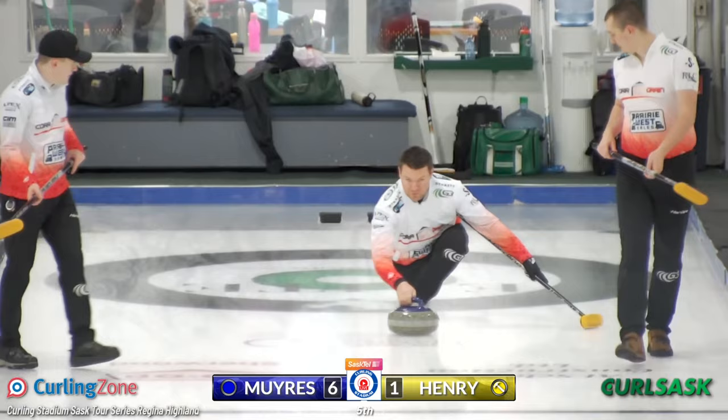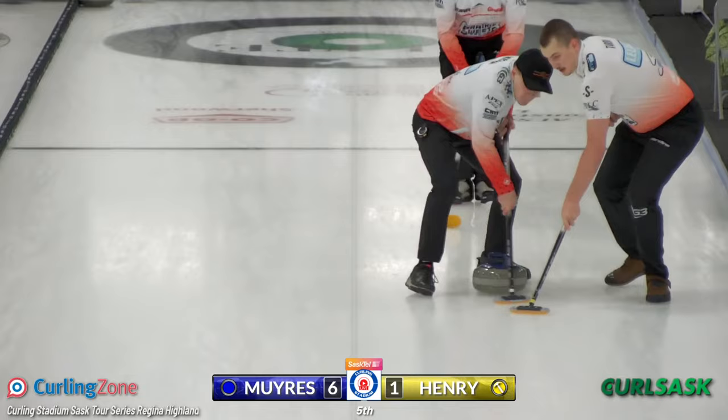All right, Dallan, the Duke. Looks like he's going to try and lob one in there and just come down to that back yellow, I believe. Sit 1-2.